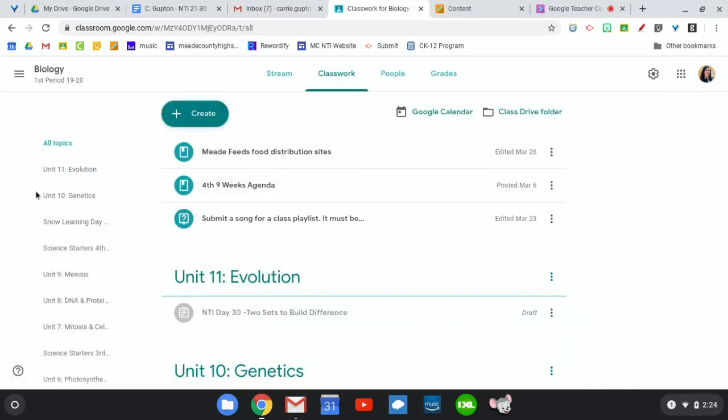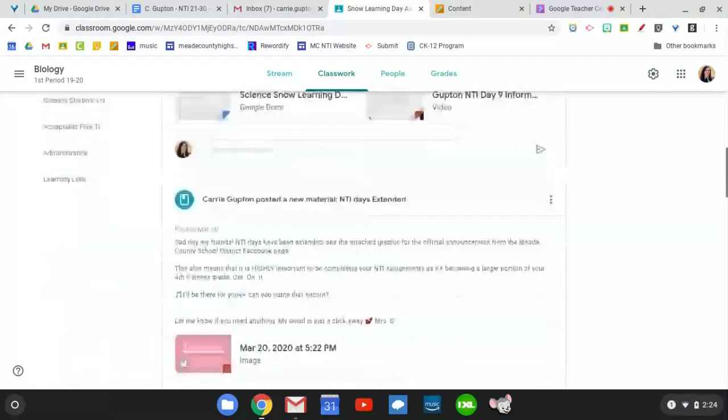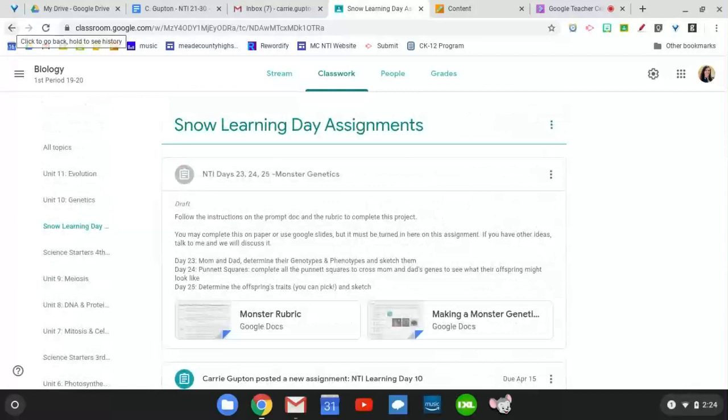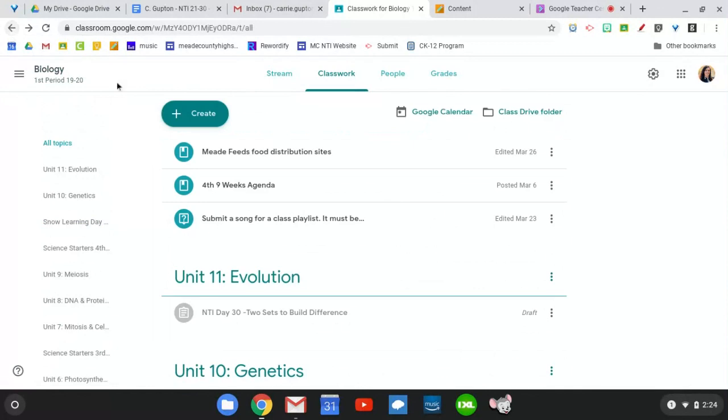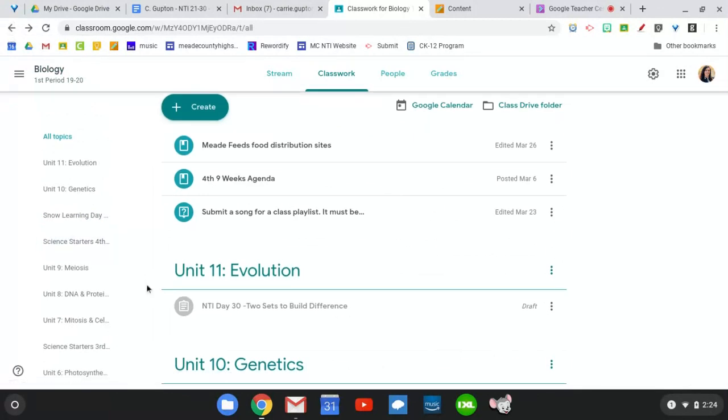So a topic is a unit for me. And you can see these are all my snow learning day assignments, because that's what originally our NTI packets were called. We called them snow learning days because we only used them for snow learning days. There's no more snow, but there's still these learning days going on. So that's why the first 10 days, that's where I posted them, because that's kind of what they were.